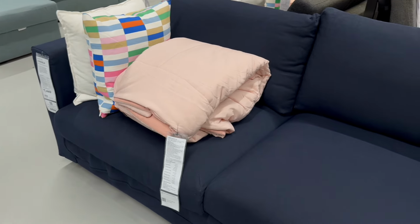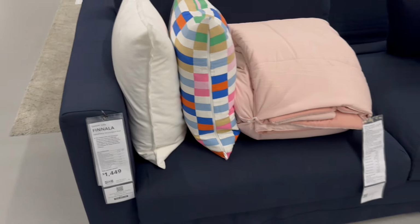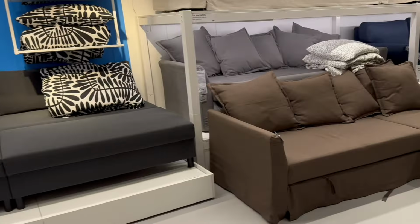Basahin mo nga. Are you looking for sleepovers? So everything here, she said, is a sleeper bed.